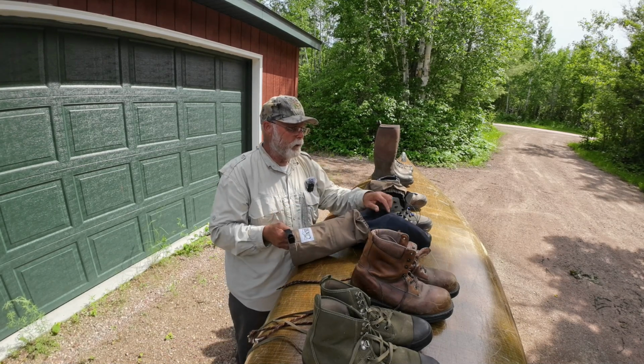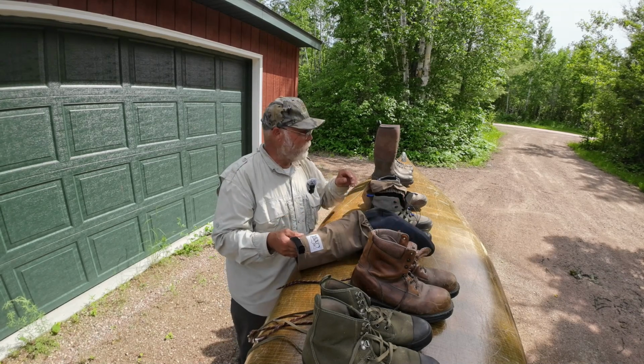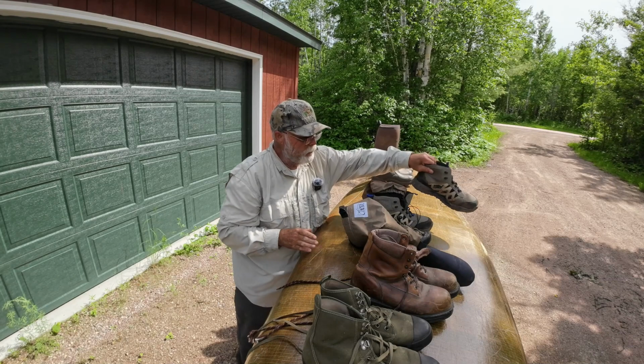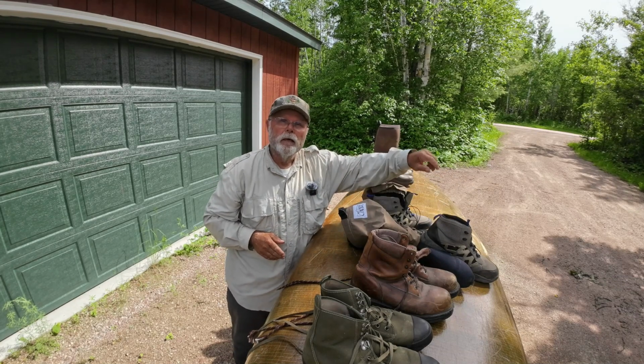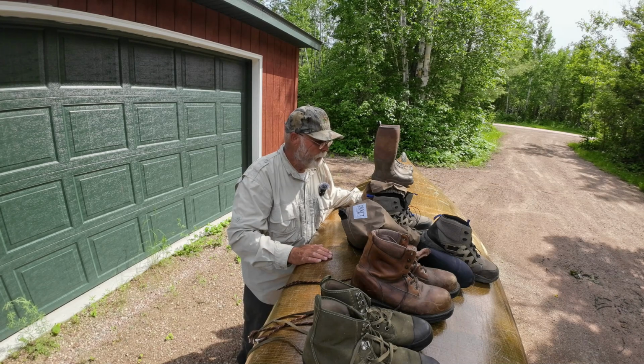When I get into camp at the end of the day, I take these out, take them off, turn them inside out, lean them up against the log next to camp, and before I'm ready to go into the tent later in the evening, they're dried out and ready to go to the next day.